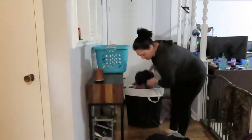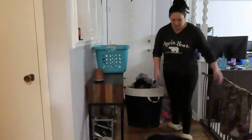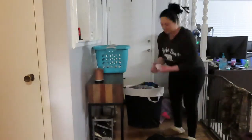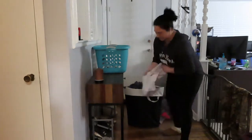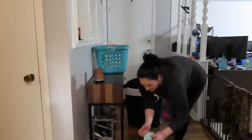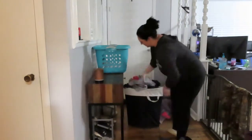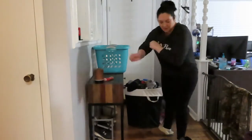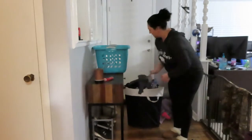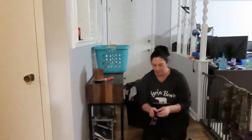And right here I am just going through and sorting the clothes, getting them all separated, and I'm just trying to get all of my husband's hunting stuff pulled off to the side so I can wash those separately with an unscented laundry soap, because back when it snowed about a week or so ago here, he wore all of his hunting stuff because it was just warm. So just got to get all that washed up.